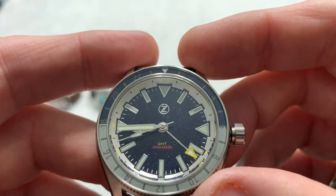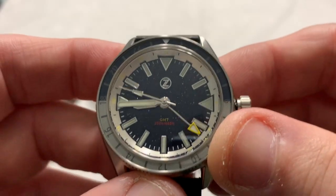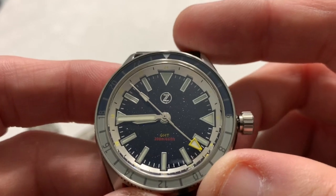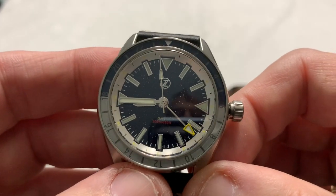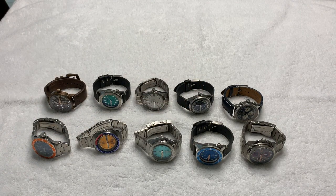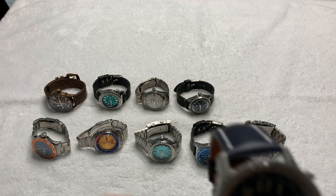And it's just, I mean, I ran out of superlatives to come up with describing this watch. But in terms of watch face, this has got to be the best Zelos watch I've ever encountered. It's just beautiful. But my very favorite watch face of my entire collection, hands down, is my Breitling Navigator.